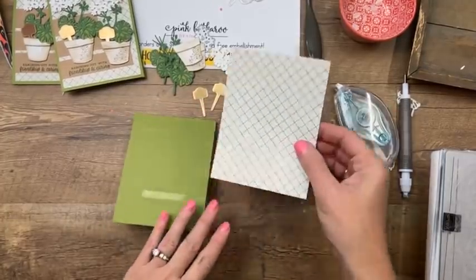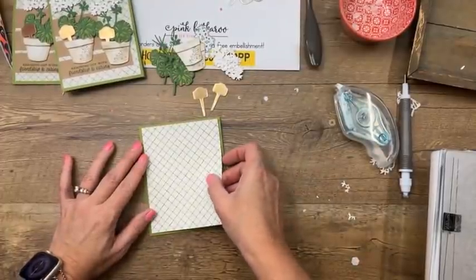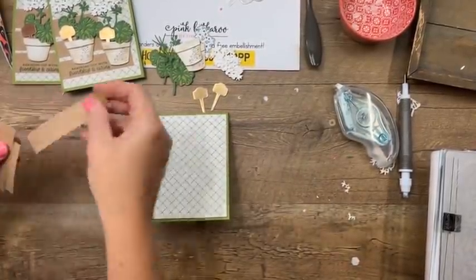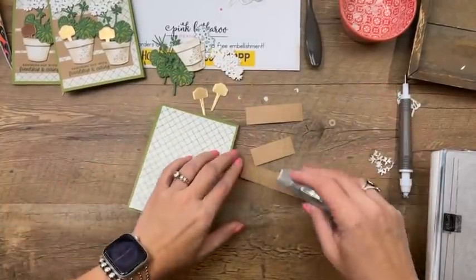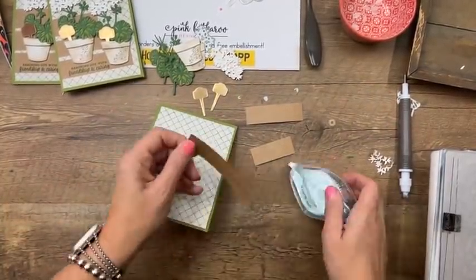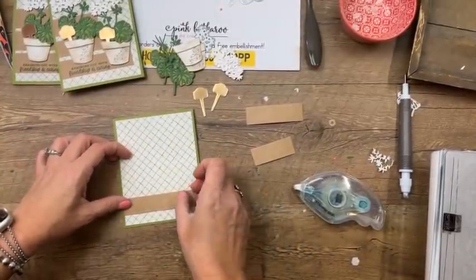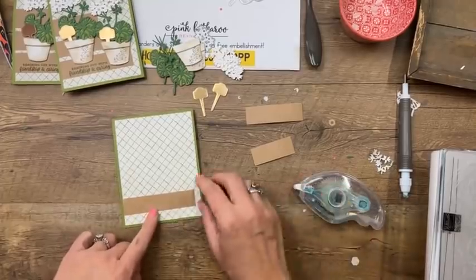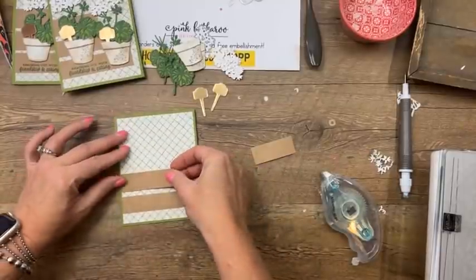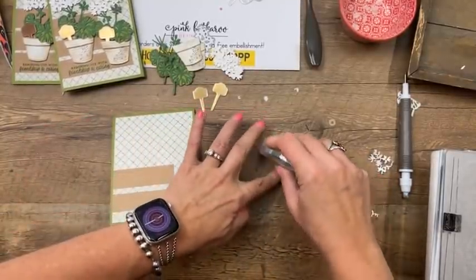All right, Old Olive card base. And I like this paper because it kind of looked like a lattice. And I'm going to put that right there. And then we're going to do our stairs. I'm using craft paper, which I have just been using right and left. I don't know, suddenly I'm just on a craft paper kick. And these are 3 3/4 by 7/8, and then 3 3/4 by 3, and then 3 3/4 by 2 1/4.